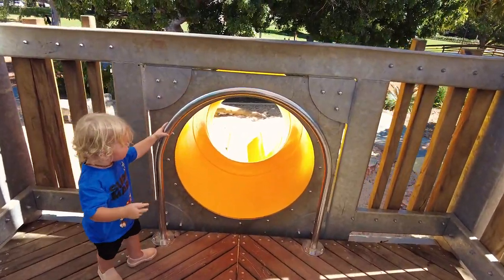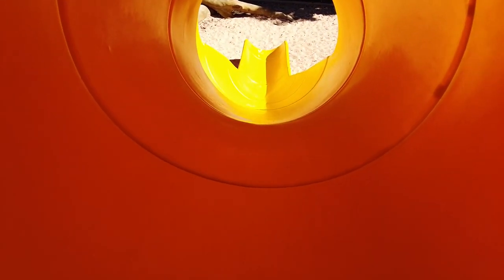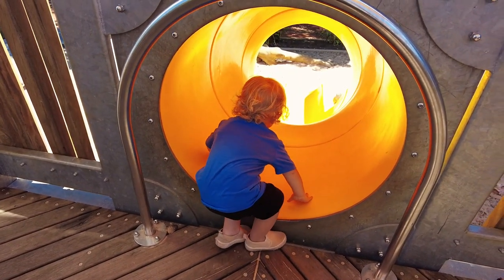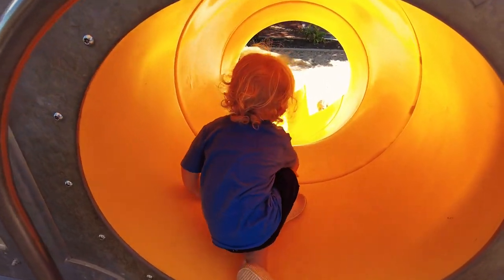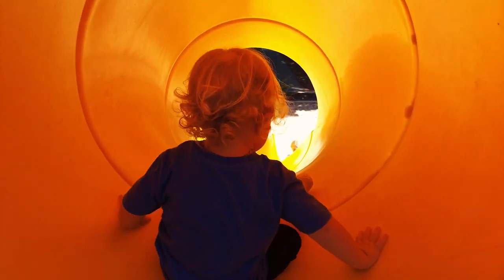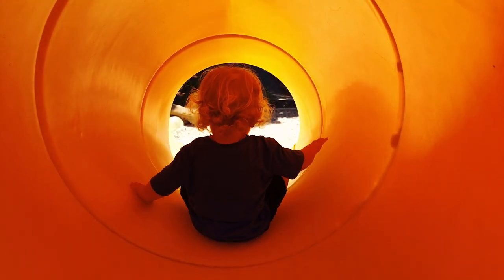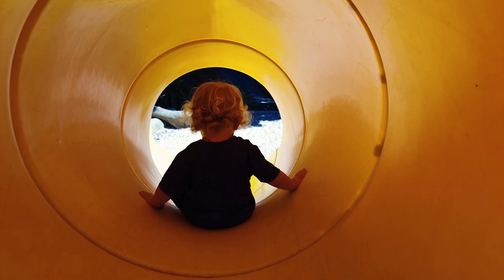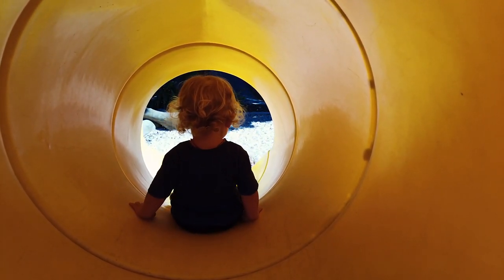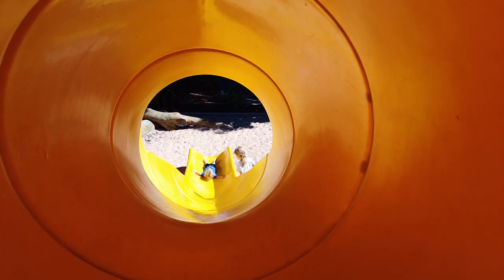Oh, that's a big slide, isn't it? You wanna go down that one? Down you go. Woohoo! Yeah! Good boy! Come on! Whee! 3, 2, 1! Go! Woo! Hey!